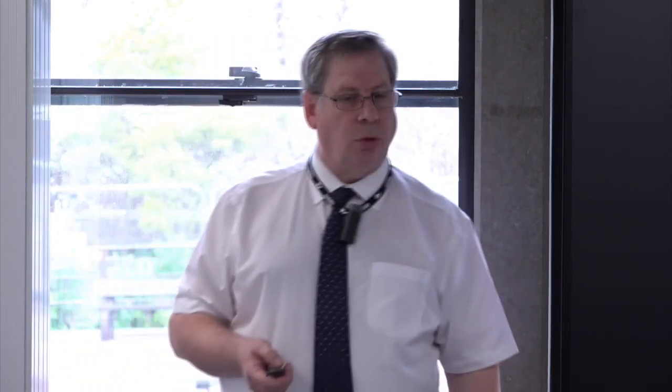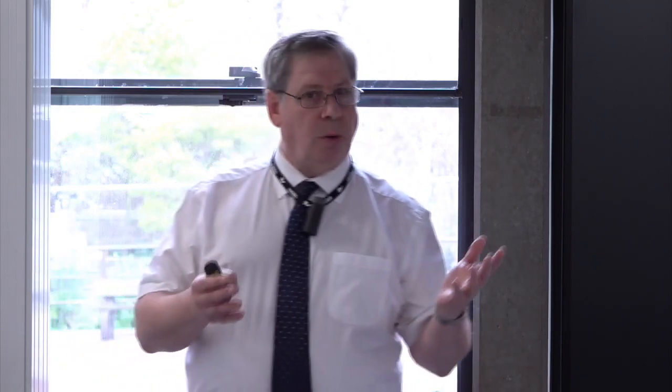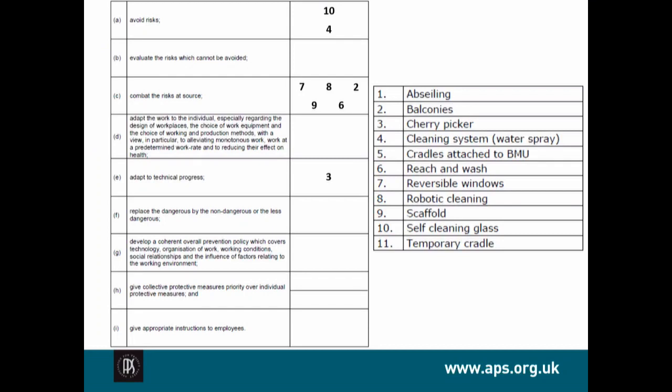Cherry pickers are changing all the time. If you get a chance to go to a SHAD, a Safety and Health Awareness Day, one of the things we do is talk about worker height and cherry pickers, and the size, the reach and things that are changing all the time. So for a designer, I would say that's adaptive technical progress.